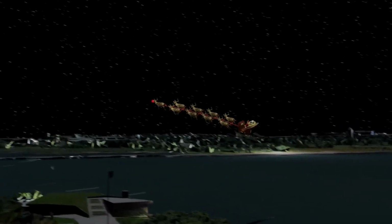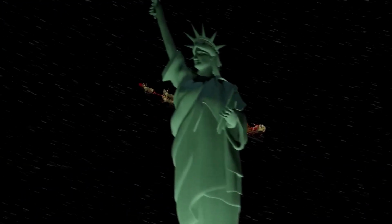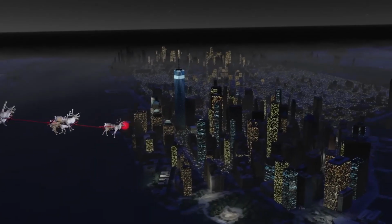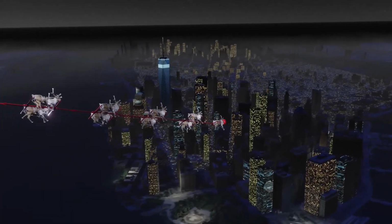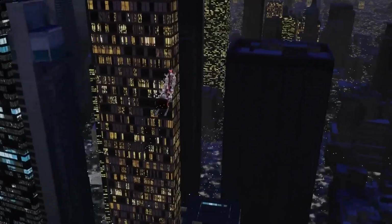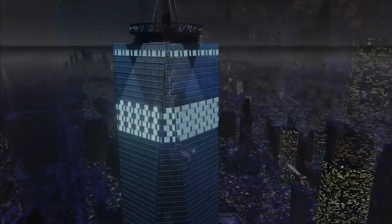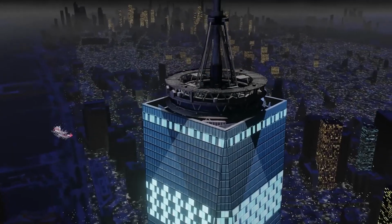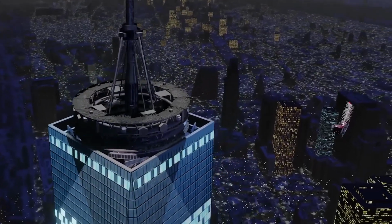Start spreading the news. NORAD has spotted Santa flying over the Big Apple. New York City is known for its abundance of holiday cheer, which is no doubt putting a spring in the reindeer's steps. A truly international city, New York is the home of the United Nations and the Statue of Liberty, which has greeted New Yorkers since its dedication in 1886, almost 100 years since New York was briefly the capital of the United States.